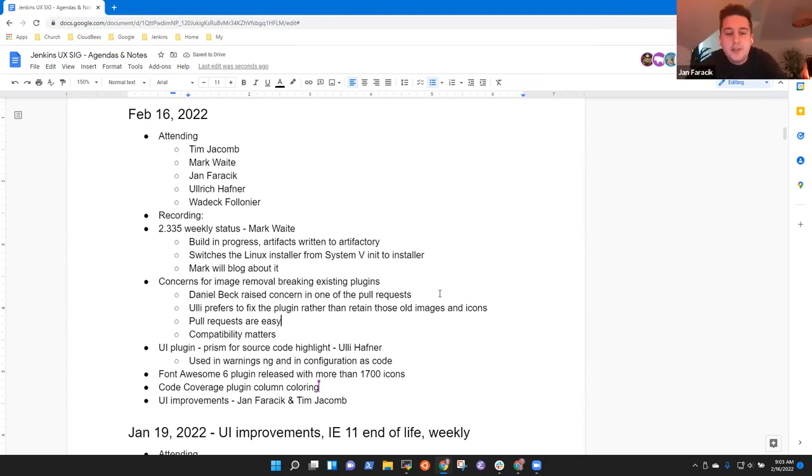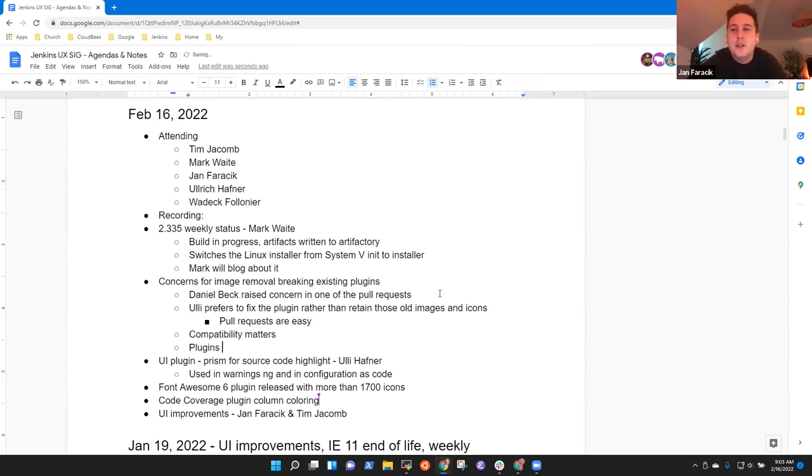I think one of the things going forward is plugins will want to update their icons anyway. If they want to fit in with the new style of Jenkins icons, they'll probably update by themselves, so it shouldn't be too much of an issue. It's just down to removing old images at the moment.